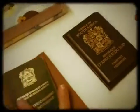This is the last one I had before immigrating to Australia. South African passport. Old one. Now, of course, it's an Australian citizen. This was before immigration.